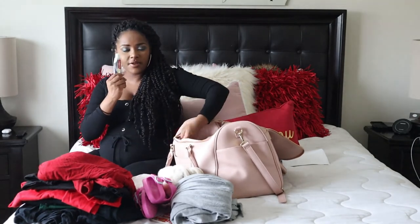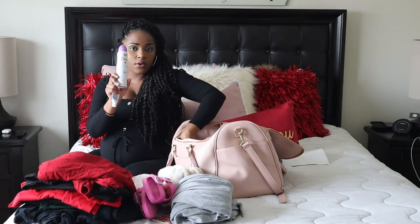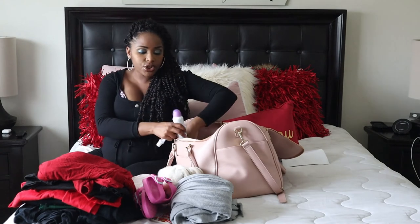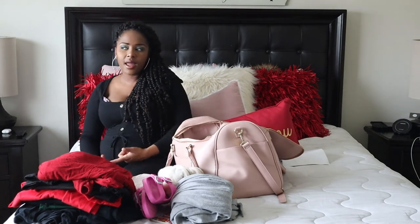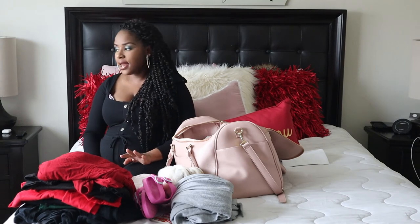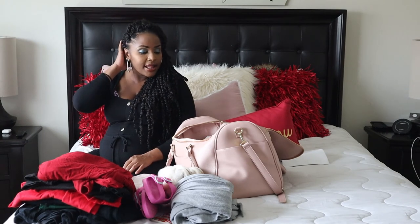Toothpaste, little travel size toothpaste, deodorant, and I brought my own body wash. I still didn't put my face wipes in there, but I'm using those right now. And my lotion. And that's pretty much it.